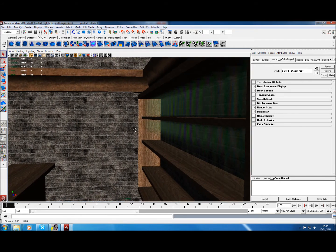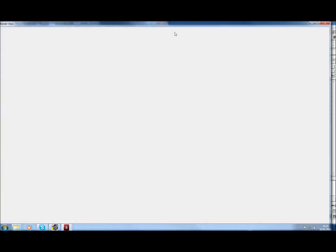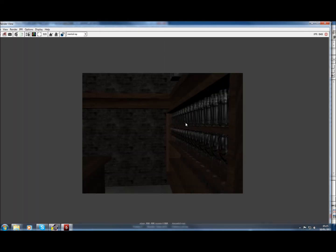Now, as I mentioned before, this is nowhere near done, and I might be planning on making some tutorials for Maya at some point in the future, so keep an eye out for those. And yeah, this is just my work in general.